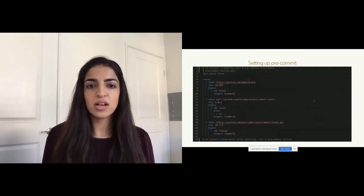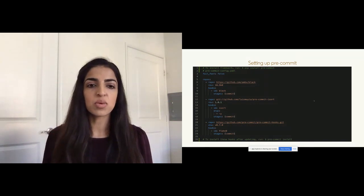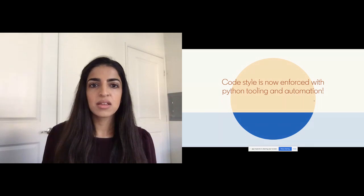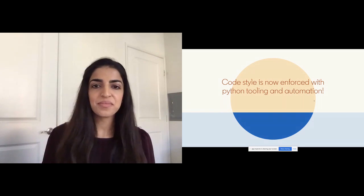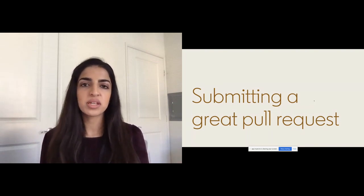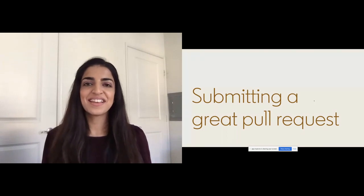One thing that I also wanted to call out, just taking a few steps back here, is that you can also write your own pre-commit hooks. I ended up writing one for our team as well. So if you want to invoke some custom behavior to check against your files, you can definitely do that as well. So now code style is enforced with Python tooling and automation. That's the tooling aspect of it. I did cover the Python-specific tooling, but if you're using other languages, I'm sure there is similar tooling available in your languages as well. So definitely do take a look at that.